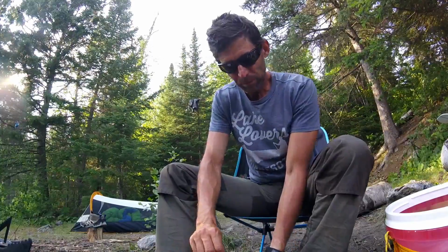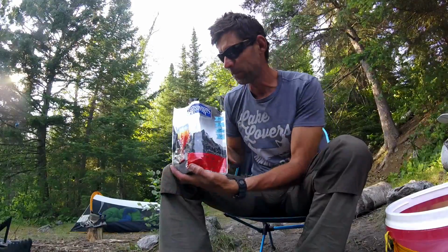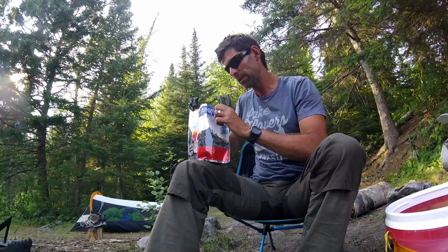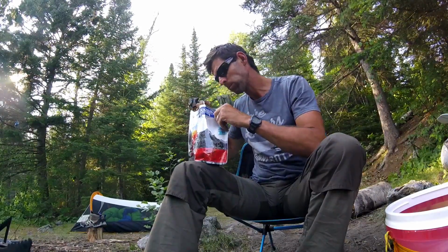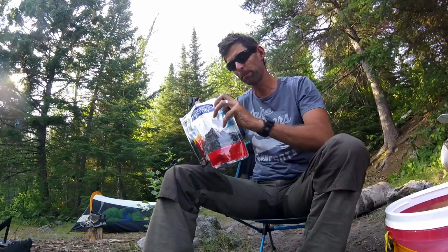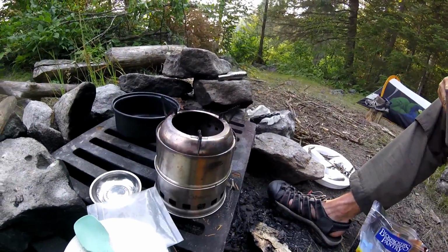Well, tonight's dinner. Pad Thai. I haven't caught any lake trout yet, so I'm eating some Pad Thai for dinner. It's actually really good. I'm also having a cup of coffee. All made right here on the twig stove.